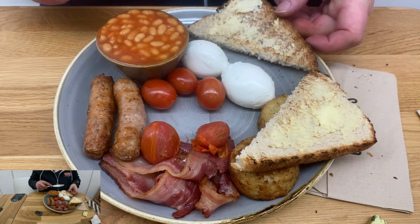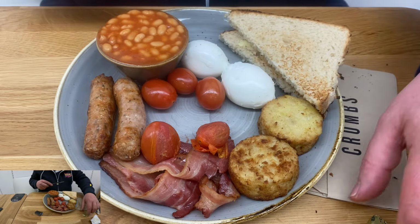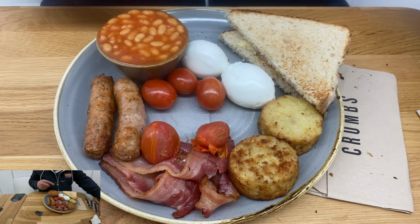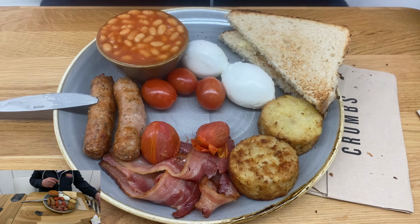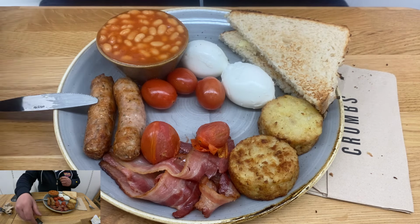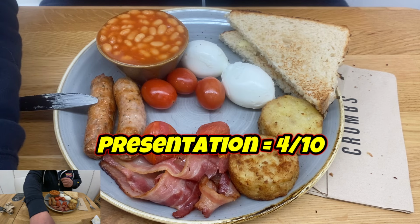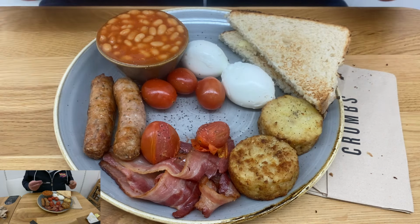Okay then, let's discuss the presentation. On first glance, there's nothing massively wrong with the presentation, but something feels off. I can't quite put my finger on it, but it didn't give me that sense of anticipation I usually get when a good breakfast lands in front of me. The plate looks a little sparse, like something is missing, not just key items, but the overall appeal. For that reason, I'm scoring this one a low 4 out of 10. Let's see if the individual components can now salvage things.